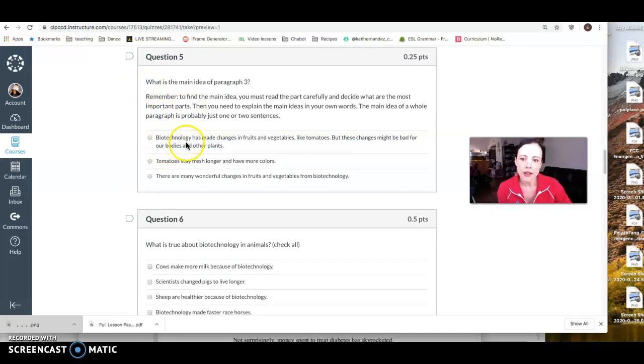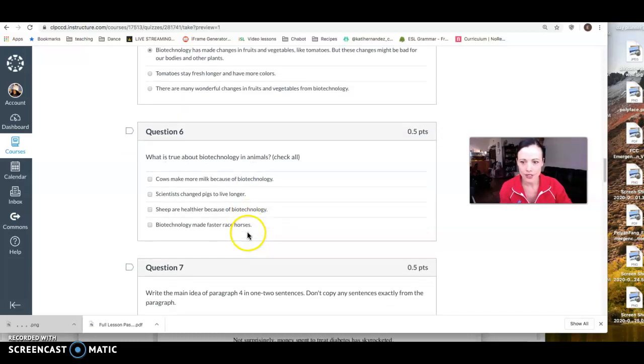Biotechnology has made changes in fruits and vegetables like tomatoes, but these changes might be bad for our bodies and other plants. Ooh, I like that one. Let's just check the other ones and make sure. Tomatoes stay fresh longer and have more colors. That's a detail, not the main idea. There are many wonderful changes in fruits and vegetables from biotechnology. They talk about good changes, but they also talk about a bad side, so I like this one better. It has the good and the bad. Okay, just a few more to go.